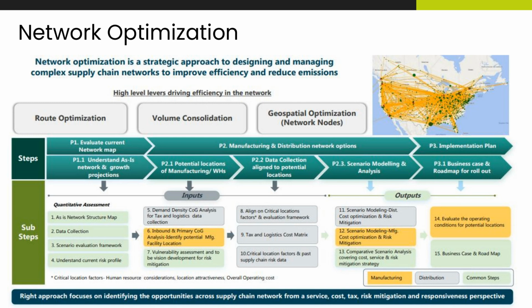Then, understanding demand and forecasting helps identify potential areas for improvement, assess potential locations with a focus on cost and efficiency. Finally, analyze existing distribution and create a clear roadmap for implementation. By refining route utilization and optimizing networks, you can achieve significant emission reductions while enhancing overall efficiency.